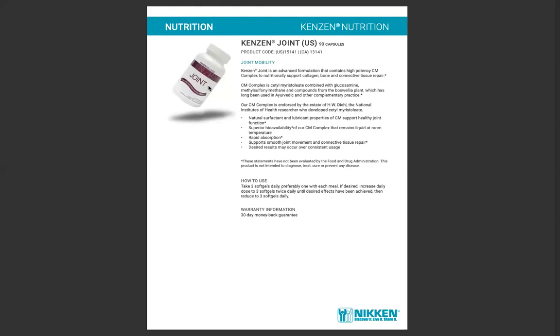Anyway, I'll just read it for you guys. Joint mobility. CM Joint is an advanced formulation that contains high potency cetyl myristoleate complex to nutritionally support collagen, bone, and connective tissue repair. CM complex is cetyl myristoleate combined with glucosamine methyl sulfonamide, blah, blah, blah. Yeah, I love these words. And compounds from the boswellia plant, which has long been used in Ayurvedic and other complementary practice. CM complex is endorsed by the NIH researcher who developed cetyl myristoleate.